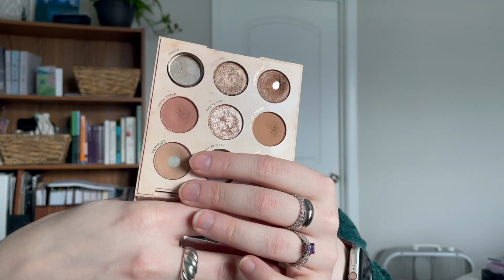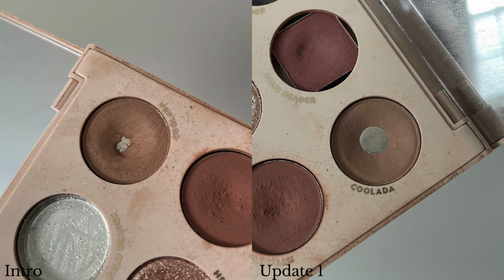Back to the Going Coconuts palette, because you have seen the first one, which was the main spoiler that I didn't want you to see. We will talk about Culotta. I used this one 20 times this last month, and this is what it's looking like now. The pan has expanded. I definitely feel like I can see the difference in the size of the pan versus when I brought it in last month. My goal with this one as well is to use it 30 times. So I only have 10 more uses on this one.